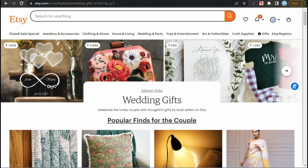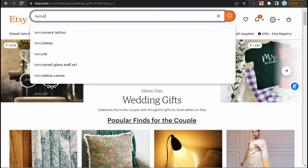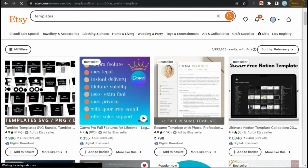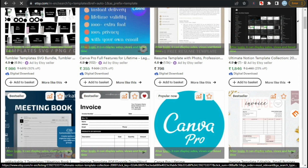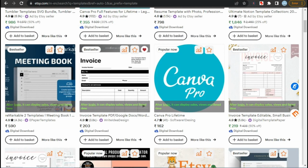Now let's get back to the topic. Let's start with a broad niche like template, and Etsy will start giving you suggestions. Or you can just click search. As you can see, there are so many product ideas that we can create and sell. But first we have to go through all these products and find the best idea for us that will align with our interest and experience.